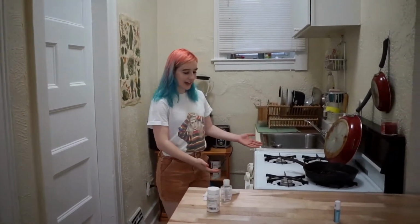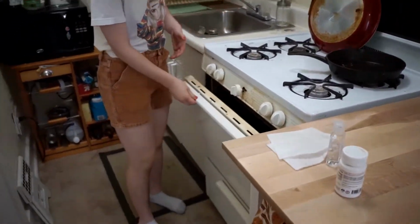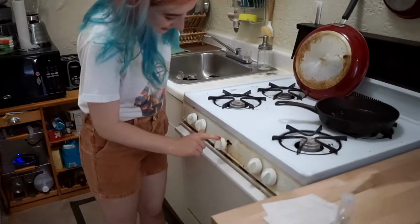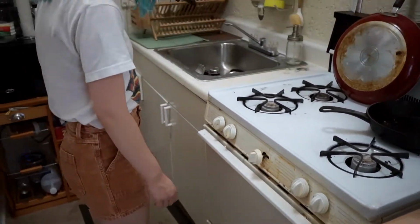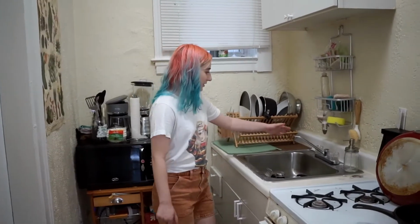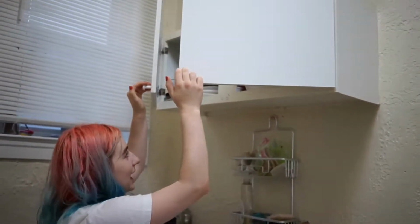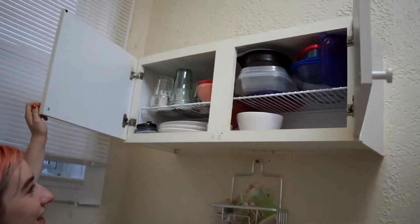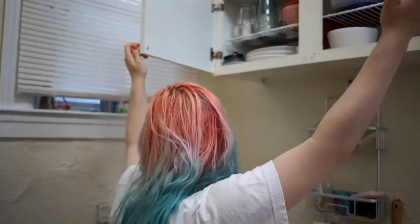Here's my old stove and oven. You can't even read the numbers on this, so you don't really know what temperature you're setting the oven, but I won't turn it on right now, it's too warm. Yes, so here's the sink, and these are the only cabinets. Look how cleverly I put all of my dishes in this one cabinet. I'm very proud of that.